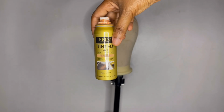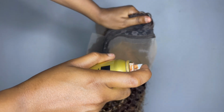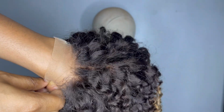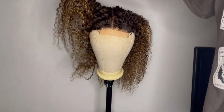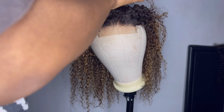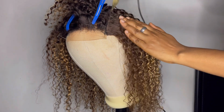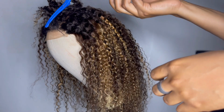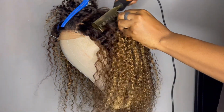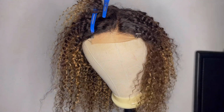And then I went ahead to use my Ebin Lace tint spray just so it blends with my skin, because it didn't really blend with my skin, so I had to make it blend. And then I went ahead to style my wig. I added some mousse to my hair. I diffused my hair. I think the remaining part of the video is quite self-explanatory, to be honest. I just did justice to this wig. This wig is absolutely gorgeous and absolutely beautiful.